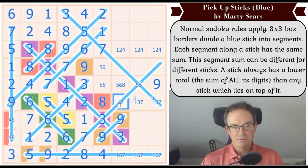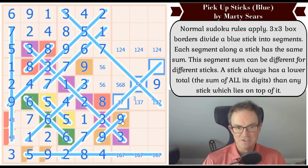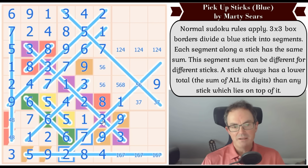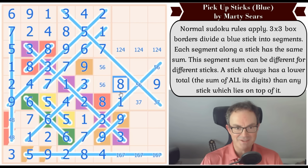If that's 7. Oh, look, I could have got this much more quickly. If that's 7, this line just gets too big because it's going to be 12 already. That would have to be a 0, so that is a 1. And oh, well, that's okay. We're adding up to 11 in those 2 squares, and that's 5 or 6. We know how to do that. That's got to be a 5, 6 pair. This has got to be an 8.